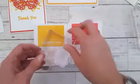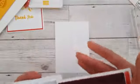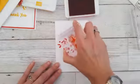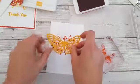So let's just put these in our blocks. All right. So I'm going to bring in my Whisper White, and we've got our Poppy Parade. And all I'm going to do is just ink this up and just stamp like so. Just to create that variation. Okay, and then we bring in our butterfly and we lay him over the top.